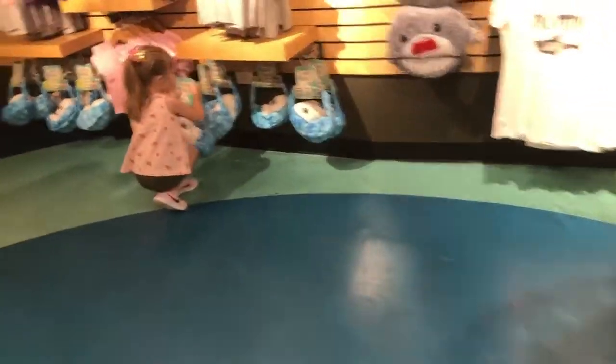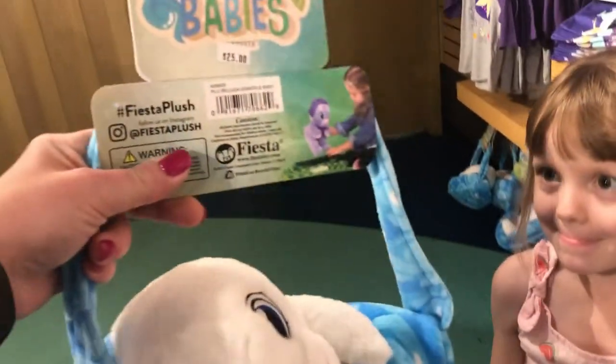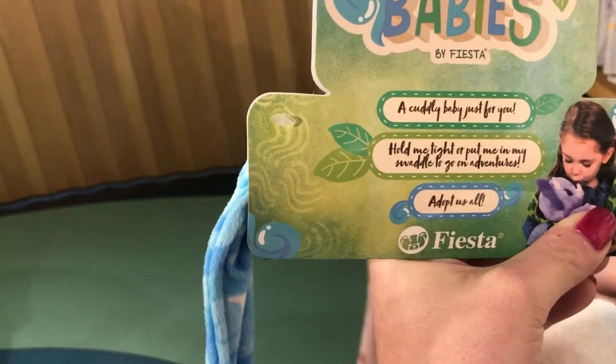Did you like the shark video? Yes! Now we're headed to the gift shop. What do you want from the gift shop? Something called a swaddle baby is what she wants, so let's go find it. Oh boy, is that what a swaddle baby is? Let's see it. A swaddle baby. So this is a cuddly baby.